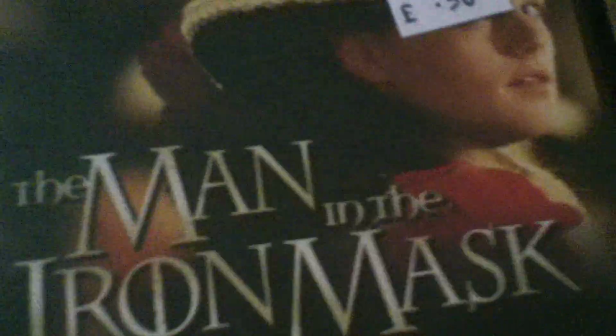Next one is The Man in the Iron Mask on MGM UA. It's my only poster MGM rental. Hey, open. There we go. A sticker label and an end label for content advisory. And this Blockbuster sticker there and there.